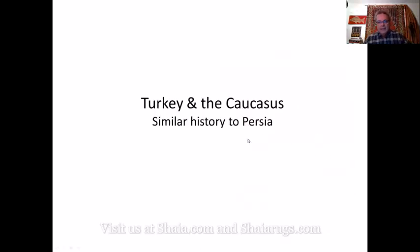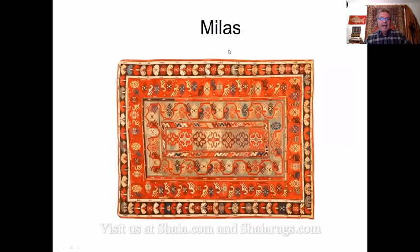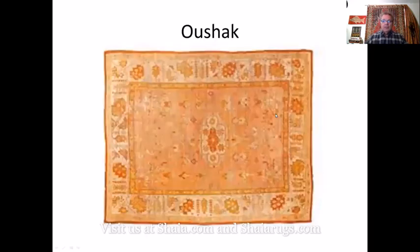Turkey in the Caucasus, again, similar history to Persia. Turkey produced kulas, uşaks, sabahs, harakis. I showed you harakis in several of the other classes. Those are the silk pieces, sometimes with 4, 5, 6, I've seen them with 1,000 knots per square inch. Kalim, milas, bergamo. These are all rugs from Turkey. This is classic milas. Milas, again, had this green top shade. They did really well. They used it a lot of times in the rugs as well as this rust color that they used a lot in the rugs.